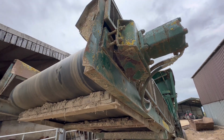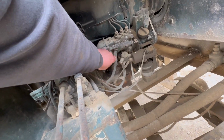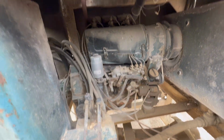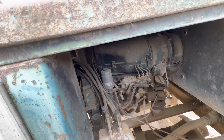So we'll just go and start it up and see if she runs all right. Check the oil's okay before we start it up. You never know, it can leak all the oil out, then you start it up and it'll seize up. It's only got this little tiny engine in, so it just drives these big hydraulic pumps there, and that's it.